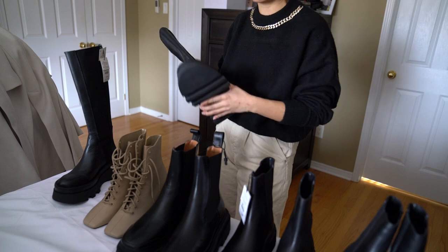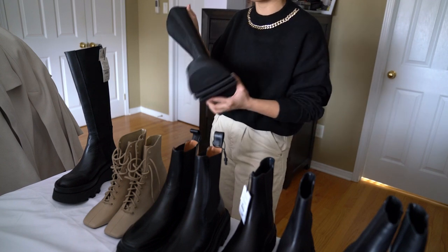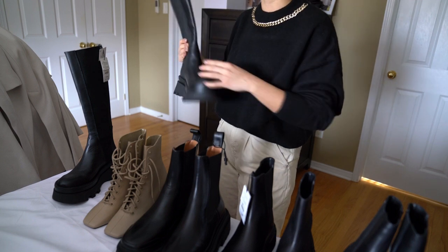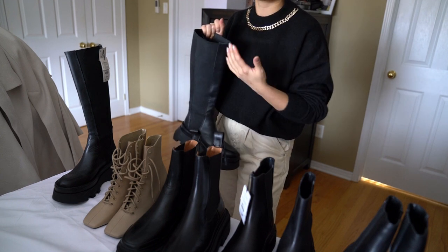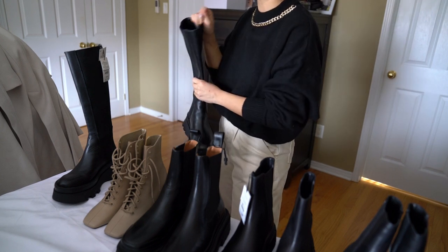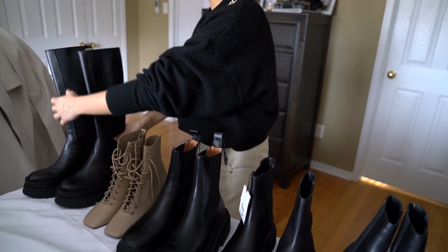These fit slightly larger, but I would say the calf part is fairly tight. These are a size 5, and they're definitely still big enough for me. Like I said, I will keep them. They're still fairly comfortable for me, but the calf is a little bit tight at first. I assume because it's an elastic band, the longer you wear them, they'll stretch out and become more comfortable. So these I would recommend.